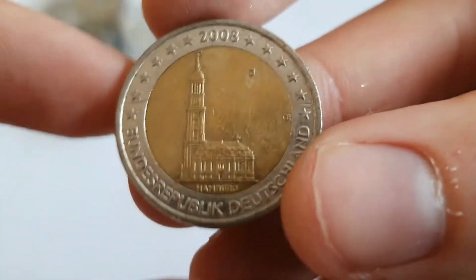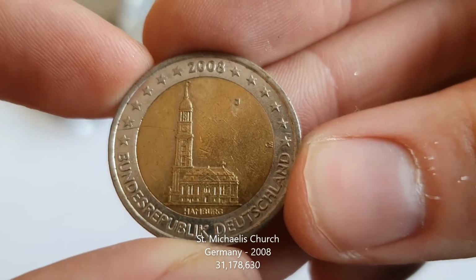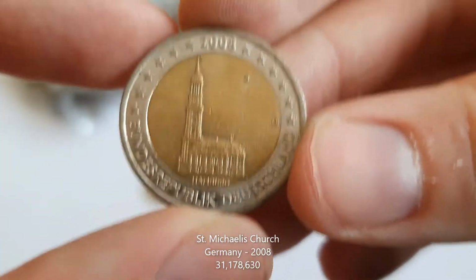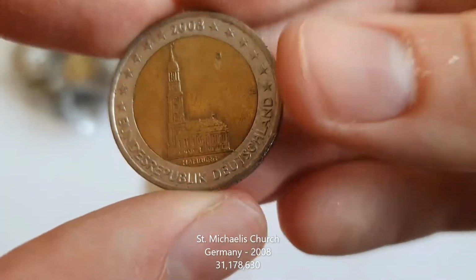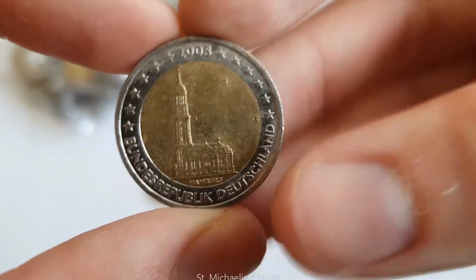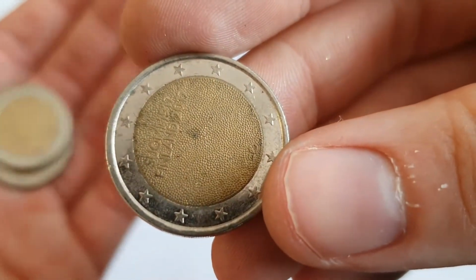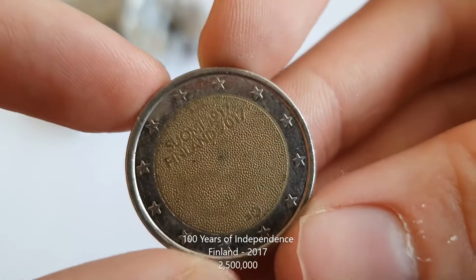and our second commemorative is another German one for the city-state of Hamburg, part of their Bundeslander series of coins. Cool, and I think this is St. Michaelis Church in Hamburg. Oh, cool. It's one from Finland.